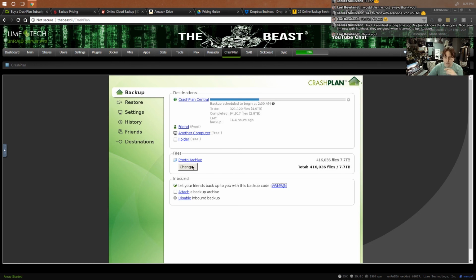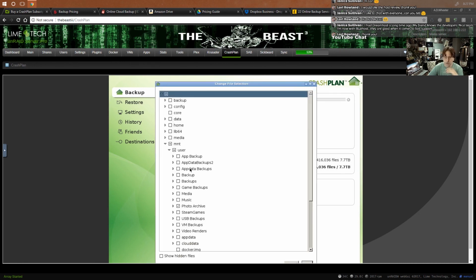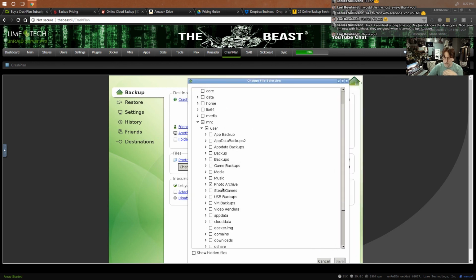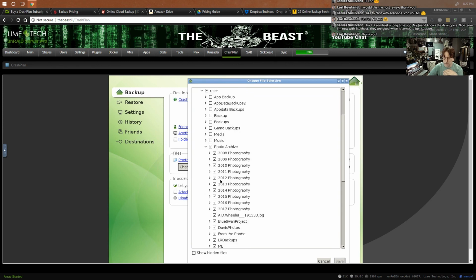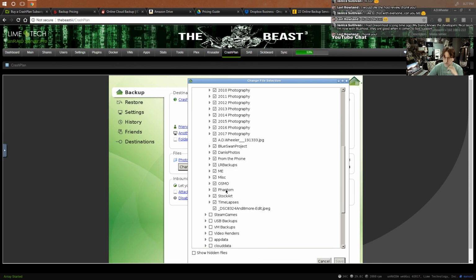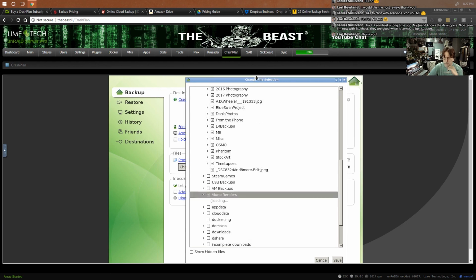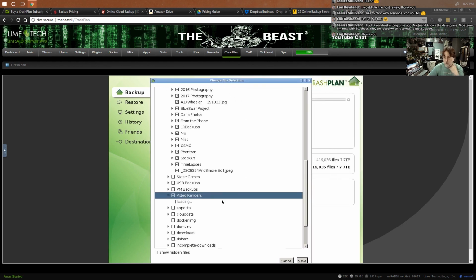So right now we're backing up the photo archive, which is a bunch of folders. We're going to add another folder to CrashPlan tonight. So I clicked on files. And as you can see here, it shows the files that are currently backed up, all with a check mark. Super easy, right? Stock art and all my videos in there. But tonight, I'm also going to add video renders. So that's going to back up everything under the video renders folder. So we'll let that load. It's waking up the drive right now on the server. It's a little different from working on a Windows or a Mac machine. This is kind of like a smart box. So it puts the drives to sleep when they're not being used so it doesn't wear them. So we have to wait a second for everything to wake up and come alive.